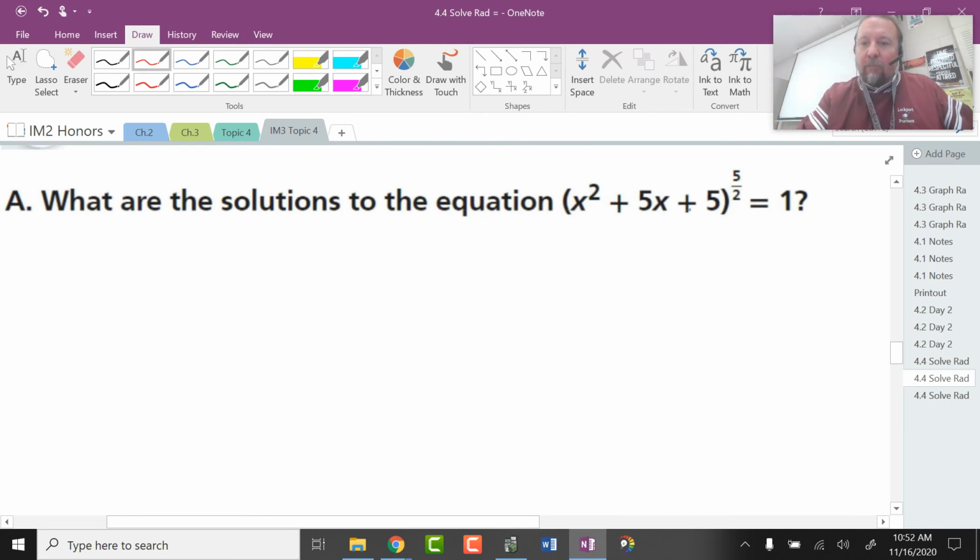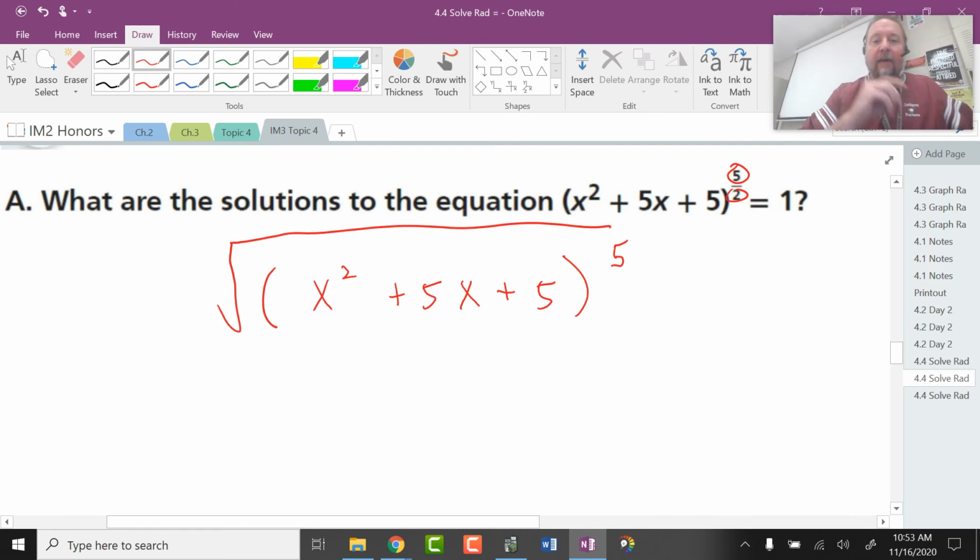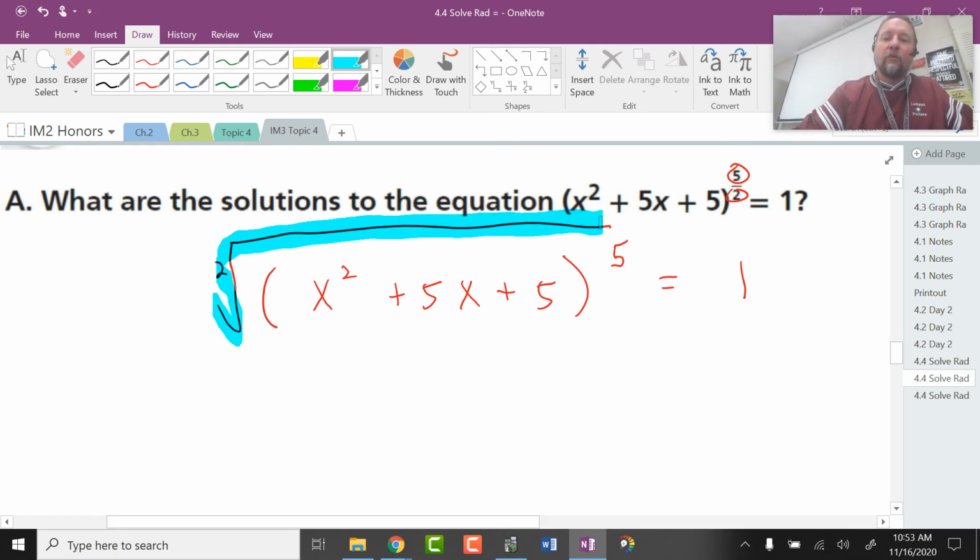Oh, man. So blah raised to the 5 halves. Sebastian and everyone else, you should know that this is all of this raised to the 5th power. That's what that means. And the square root of that. So I often show my students this when we get into this kind of section, because then I want to think about undo operations. So Sebastian, just tell me real quick, how do you undo square root? What do you do to both sides?